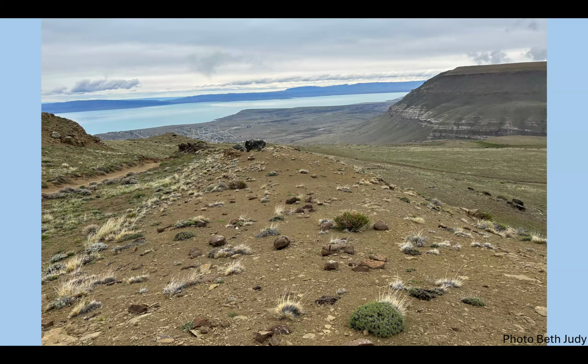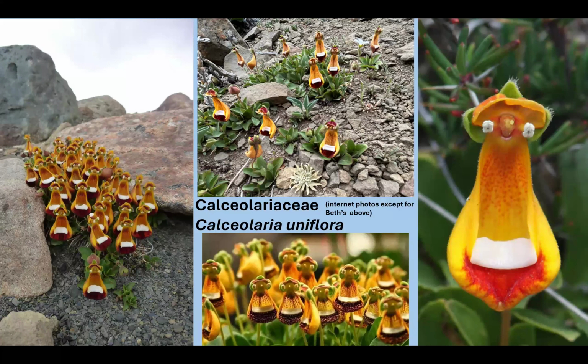I got sick that day. I didn't get to see it. So I've got Beth's shots and internet shots here. And that's the town of Calafate down there along the lake. So here. Wow.